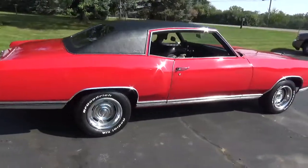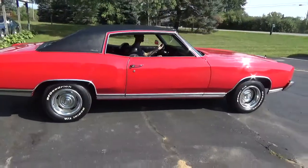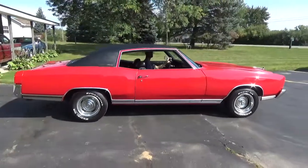Just a super nice car, folks. It's ready to go to your shows, your cruises, enjoy it.